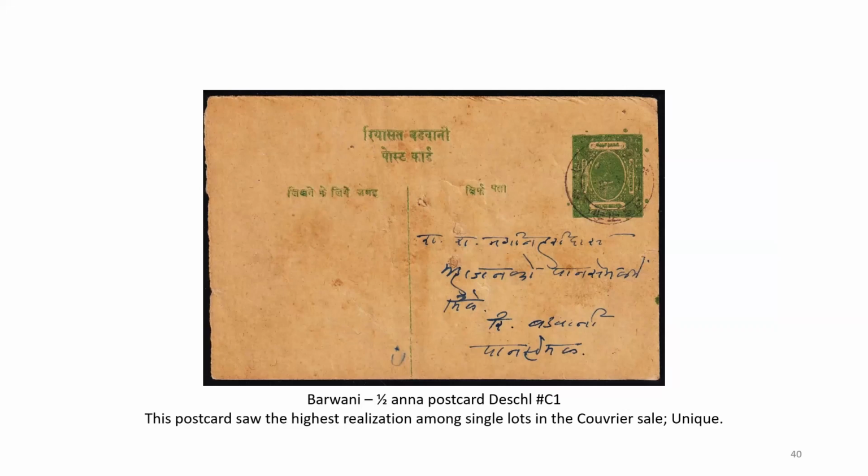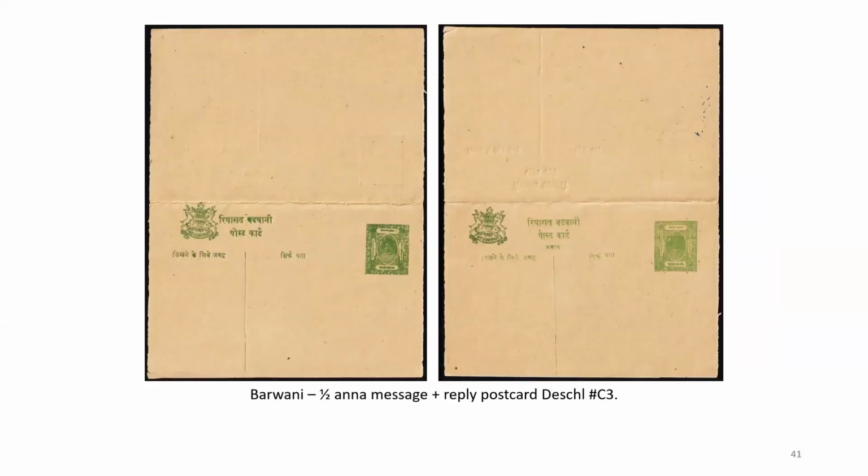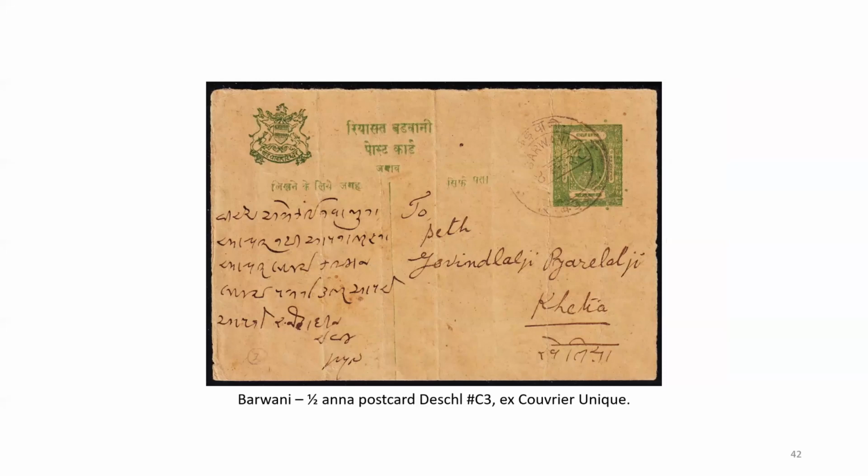Here we have the first postcard of Barwani. Incidentally, this postcard saw the highest realization among all single lots in the Covra sale. It's believed to be unique. And here we have the reply card. I'm showing you both sides of the card. And here we have a used copy of the reply card. This is also ex-Covra and believed to be unique.